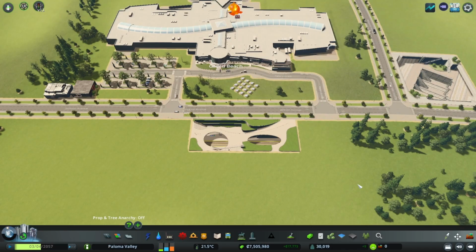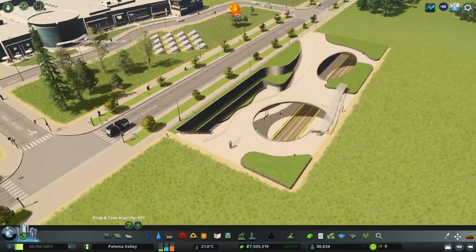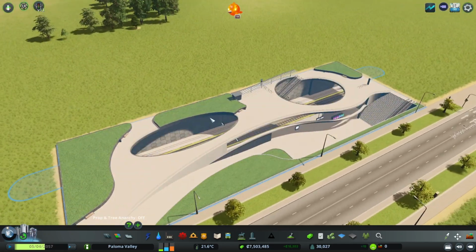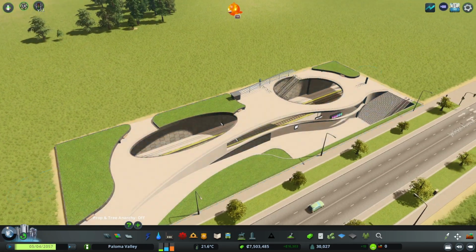Okay, so this station here isn't anywhere near as glamorous as the old one, but I want to do a bit of detailing around it to make it look larger than it actually is. Still pretty detailed with different levels, a staircase going down into it, and these little open parts where you can see the trains coming in underneath.